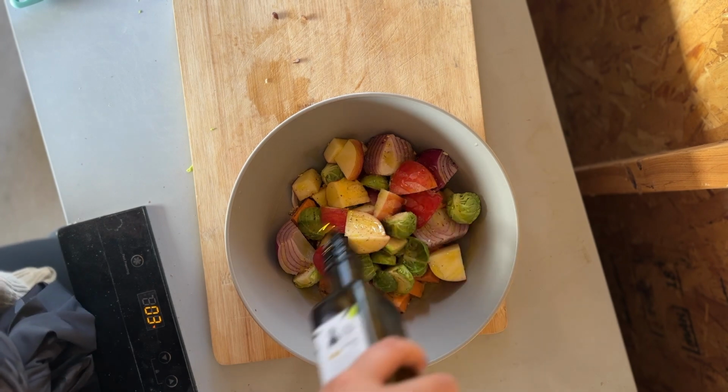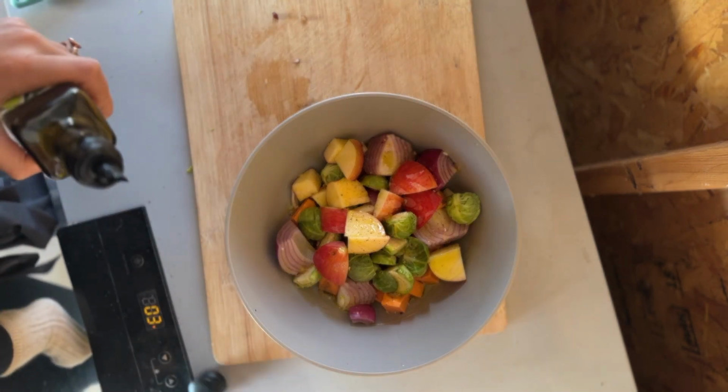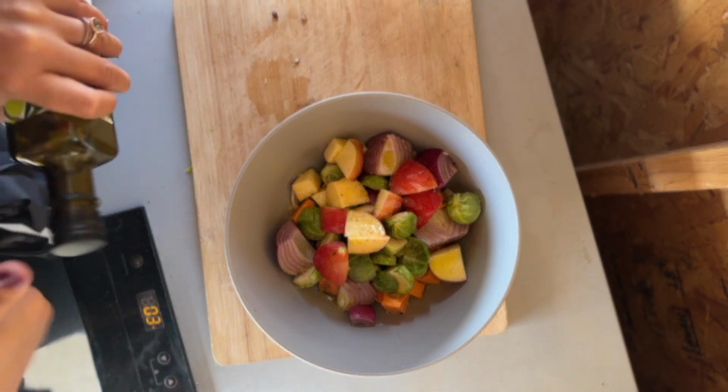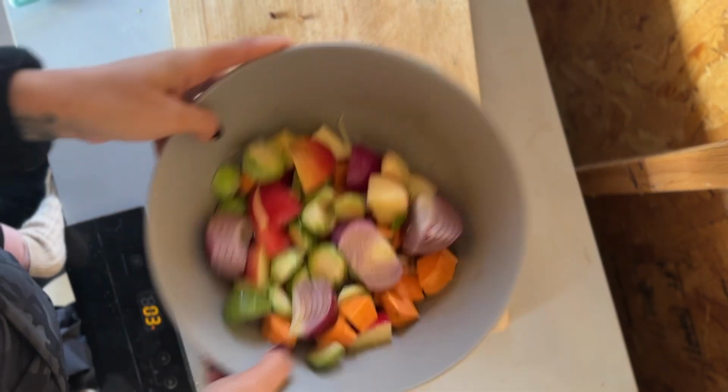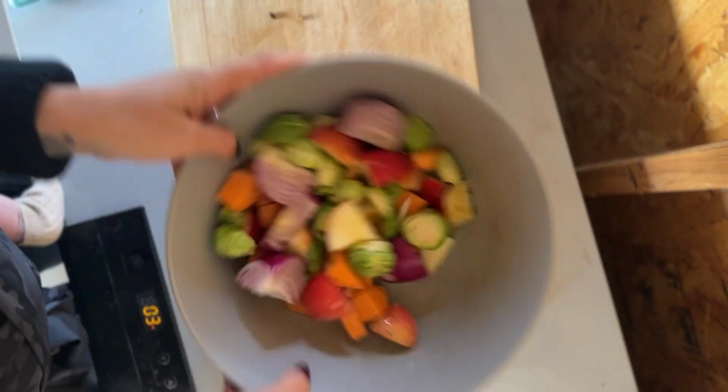So I have some of this Kevin's steak seasoning. It's like a sugar-free seasoning, and I have some olive oil, of course. I'm going to mix this all together and find a pan that fits in this smoker.